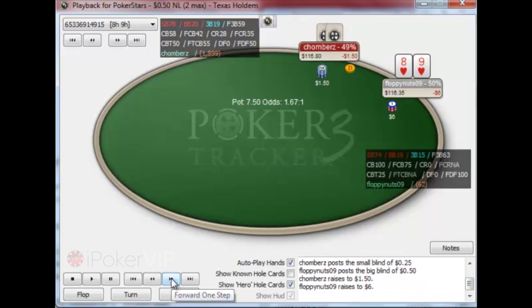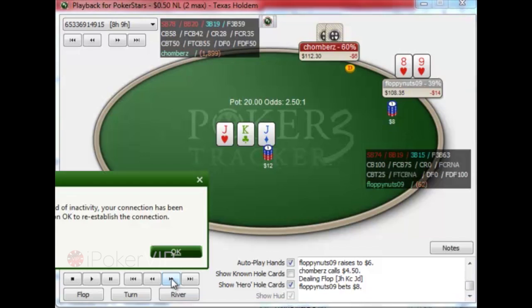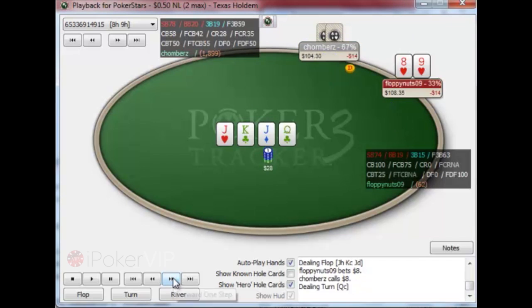Here I go ahead and 3-bet 8-9 suited. He flats. Good flop to c-bet this one, although it does smack his range pretty hard, but I can rep the king, I can rep the jack pretty credibly.